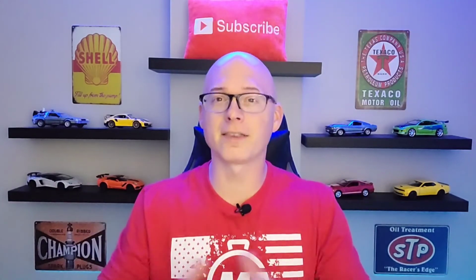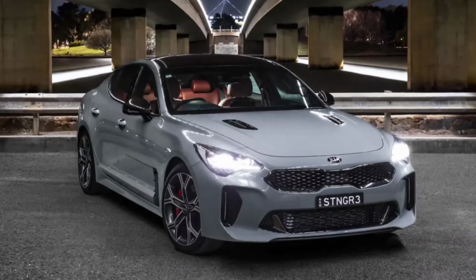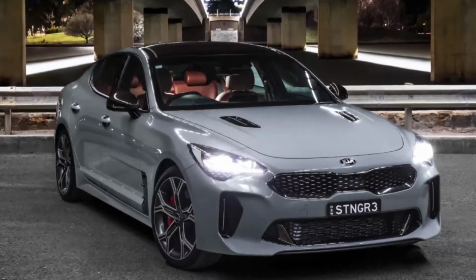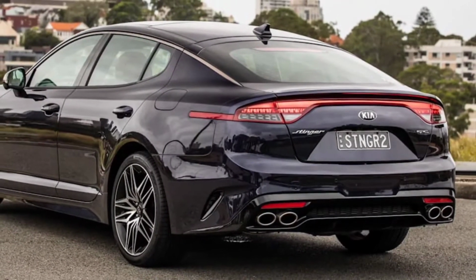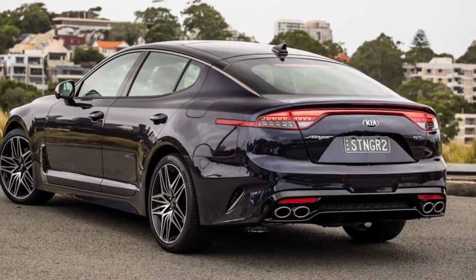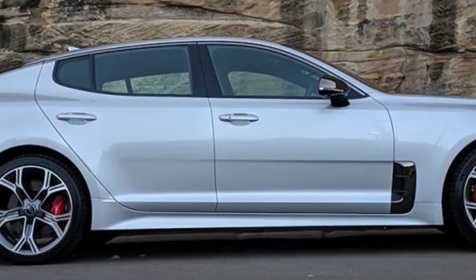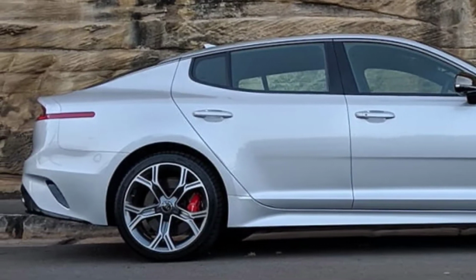Now, the next car on my list is the Kia Stinger. This is a really good performance luxury car that I think gets overlooked. The styling is hit or miss for some people. Some people love it, some people hate it, and there are still a handful who are on the fence about it. In its top trim, the Kia Stinger makes 365 horsepower and 376 pound-feet of torque, and will run 0 to 60 in 4.4 seconds.